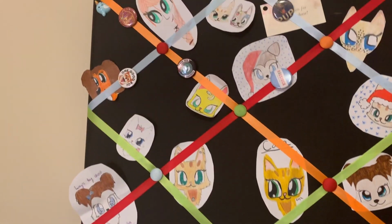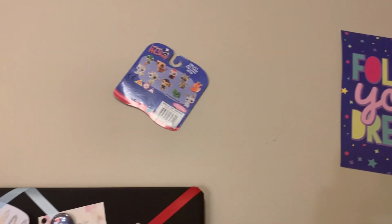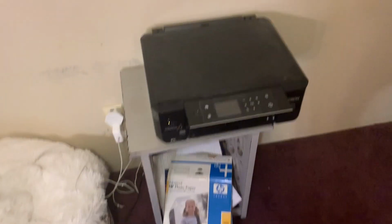Then moving over from there, I have my bulletin board wall where I have my pictures that I drew or notes. Below that, I got some fan art. And then I have these three cute little note things, LPS back packaging, that I painted. I know it's kind of crappy. And below it is my printer, or our family printer, sorry.